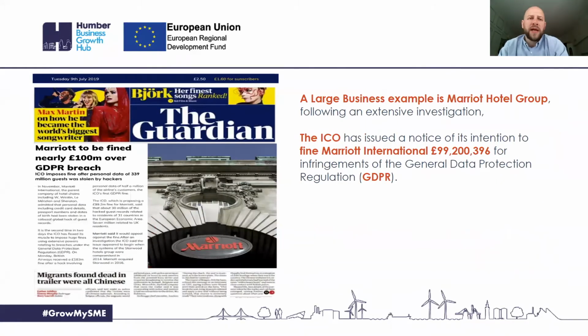And here's one of the big examples: Marriott had a breach. The ICO, because of GDPR, fined them nearly £100 million. And the strange thing about the Marriott one is that Marriott was actually okay. What they did is they bought another hotel chain, I can't remember who it was, and the security on the hotel chain they bought wasn't up to scratch. So when they bought that, that's where the breach was, and it affected the full group.